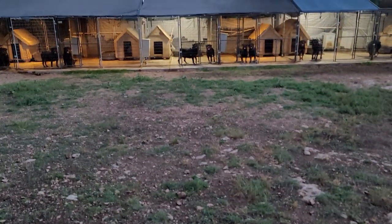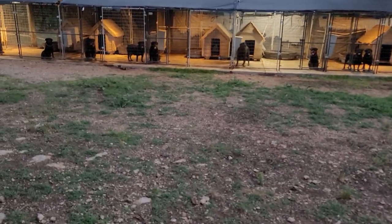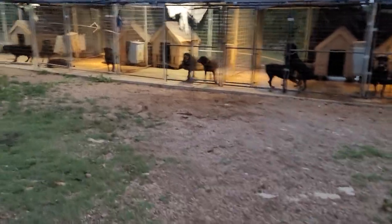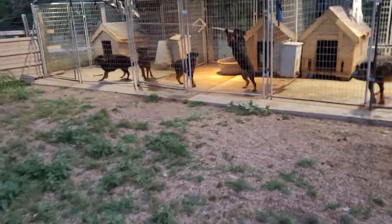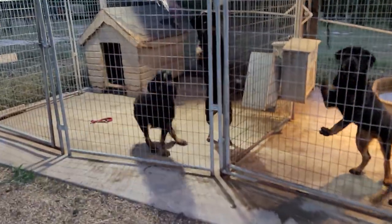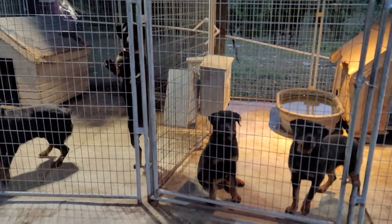Hold on. Make sure my lens is clean, because I was told one time before that my camera wasn't clear. So here we go, show you guys some clear videos. Let's just go through it, right? You guys want to go through the kennels and see all the dogs? Well, the ones that are here right now. There's more dogs than what you see here. Just giving you guys a heads up. We have expanded our kennels. We are expanding from state to state. But that's for another subject.